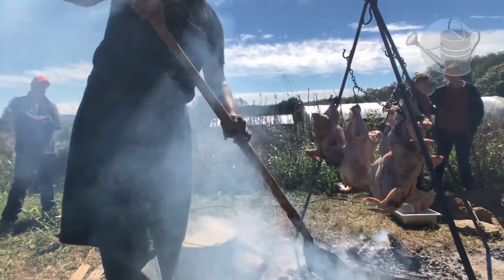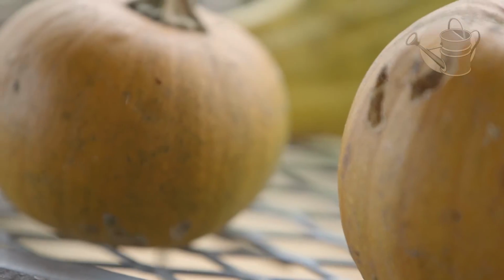Wow. These two days of workshops were to gather all of the materials and cook it together. And we did mostly outdoor fire cooking that was led by the chefs themselves. So what foods did you include in that event?